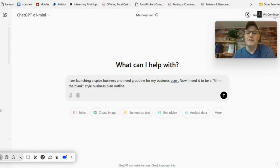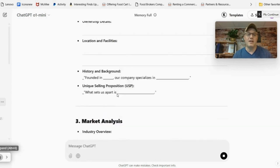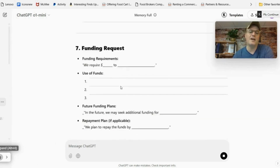I need an outline and the business plan for my business. Now, I need you to fill in the blanks. So watch what this does. This is amazing. So in a matter of just a few seconds, let it go and think, and this is going to break it down so I can literally fill in the blanks of this information.